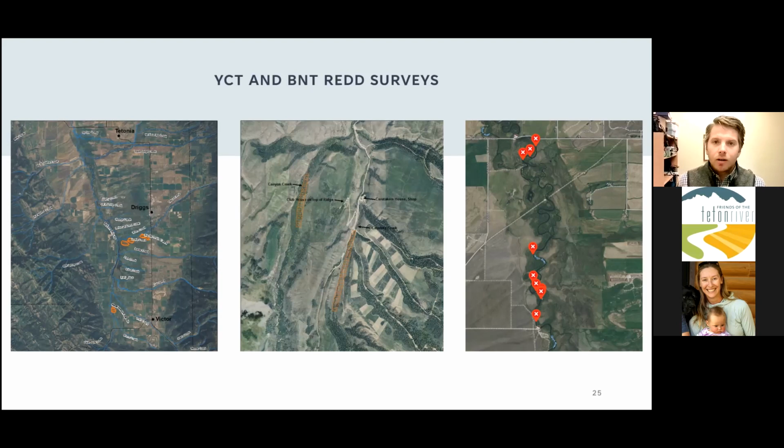We also have redd surveys established on sites where we have either completed restoration work or plan to complete restoration work in the future. And then we are working on establishing a raft-based brown trout redd survey. The easiest way to access the Teton River in the fall and cover ground is via a raft. As many of you know, it's also a rather shallow river, and trout prefer to spawn in relatively shallow water. So we can use a raft to float down the river and find where brown trout, this emergent species in our watershed, are spawning and identify the habitat they prefer for spawning.